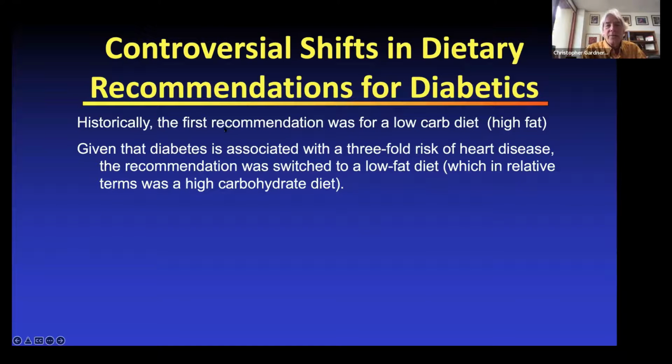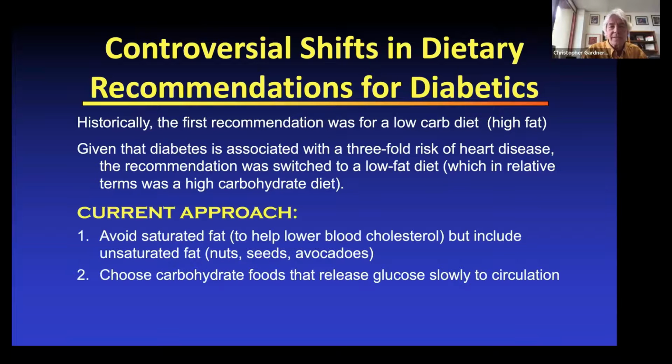And we learned early on that people with type 2 diabetes in particular had a threefold risk of heart disease compared to those without diabetes. And so, oh my God, we actually need to switch to a low fat diet, which should have been low saturated fat, so that we can stem this tide of heart disease in people with diabetes. And then it flipped back again and we said, okay, it's not really just total carb or total fat.